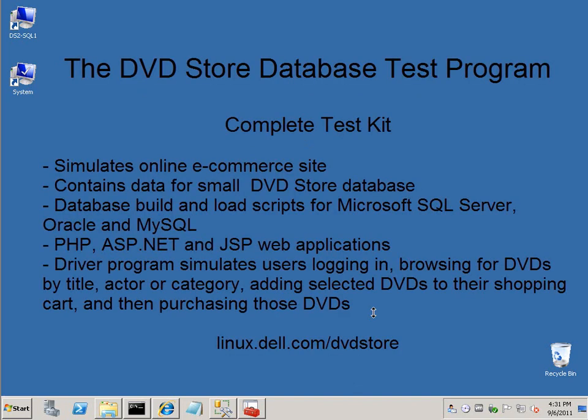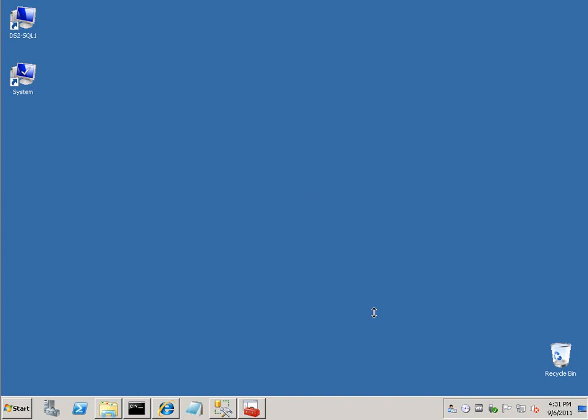The DVD Store is a complete kit including test data, build scripts, and database code for SQL Server, Oracle, and MySQL, as well as web applications and a driver program. It's been open sourced and it's available for anyone to use at linux.dell.com/dvdstore. In this demo, we will install a small SQL Server DVD Store database and drive it from a second system. Alright, let's jump in.